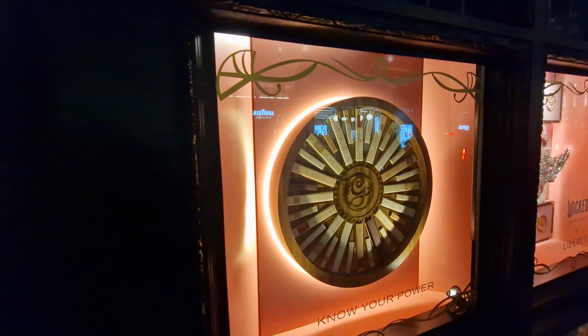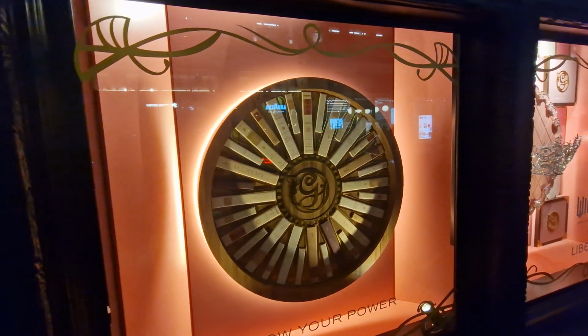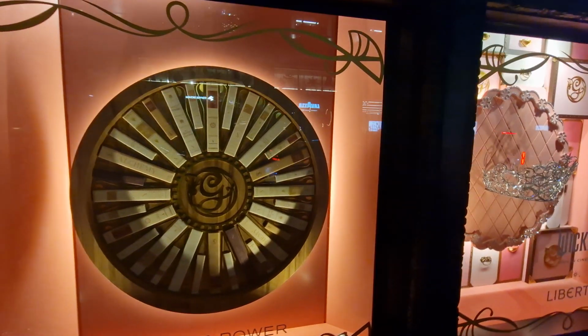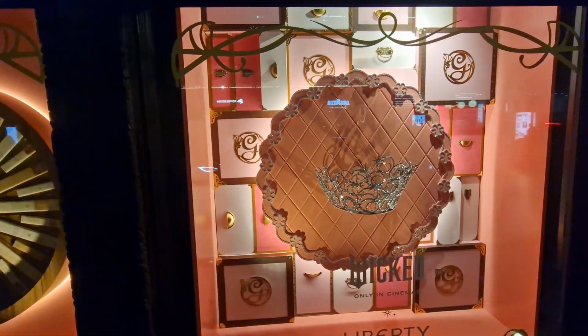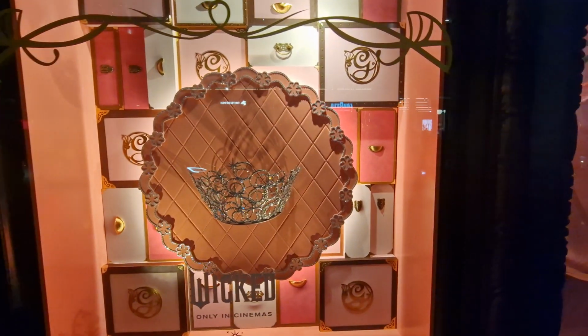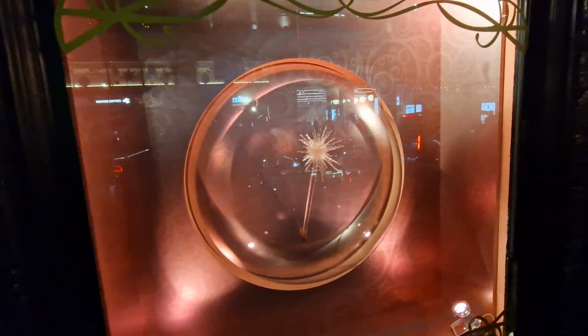So I would suggest if you have younger members of your family who are well and truly into Wicked, or you are yourself, you definitely want to come down and have a look at these windows. Also, you'll want to pop inside as well, and we'll show you that in just a couple of seconds as we show you some of the props and some of the bits from the film itself, the tiara and also the wand.